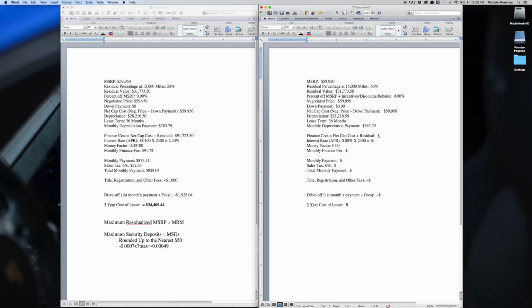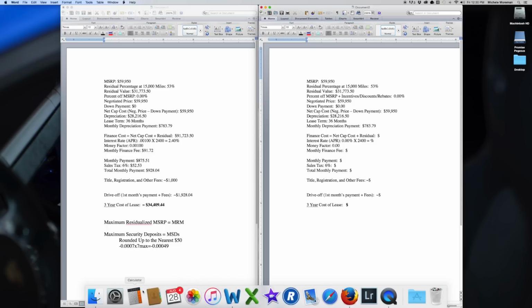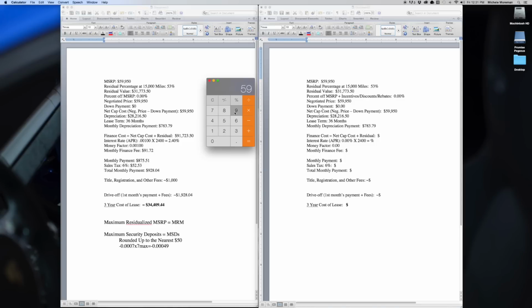But you are going to pay interest on the average balance. So you're basically paying interest on the residual, but they're also having you pay interest on the whole amount. So it looks like you're paying double here, but really, and forgive me, I'm not an expert in this, to create the finance cost, what you do is you take the $59,950, and I'll just add it on the calculator here. I add in the residual, which is $31,773.50, and I get $91,723.50. Yeah, so my numbers are correct here.